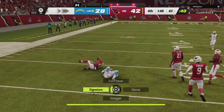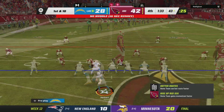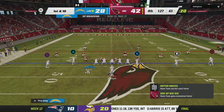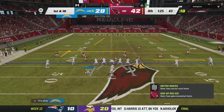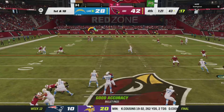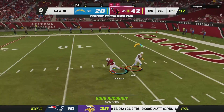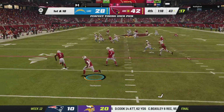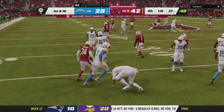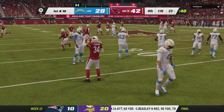He's got a man, complete. And they're going to have this across midfield and inside the 45. It's a gain of 32. First down. Herbert going to throw. He's going to go up top again. And this is intercepted, and that should do it. Jalen Thompson picks it, and the Cardinals are going to get the football here at their own 23.